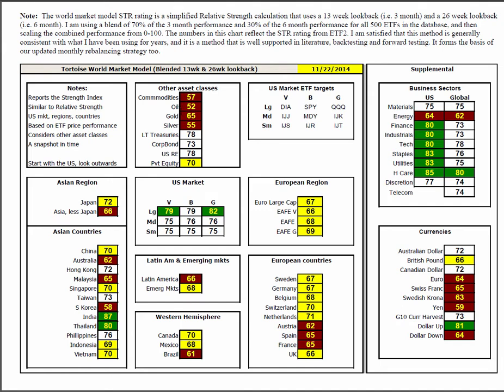World market model, everything U.S. is above average. This is the Dow, that's the NASDAQ, exceptionally strong. Japan below average, Asia less Japan, Japan well below average. India and Thailand, Hong Kong, Taiwan, Philippines above average in Asia. Everything Europe down. Latin America very weak, emerging markets only weak.